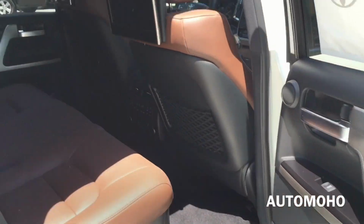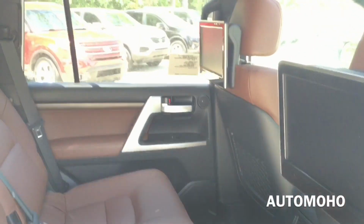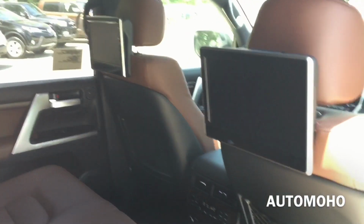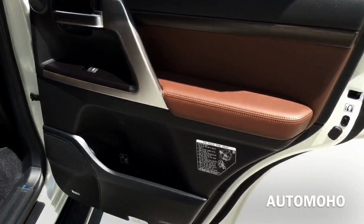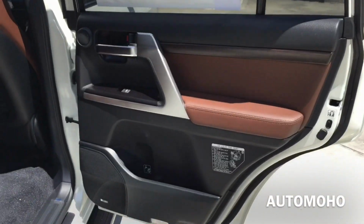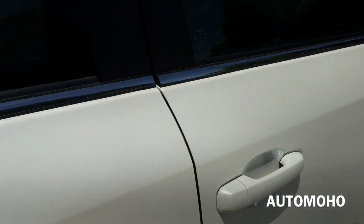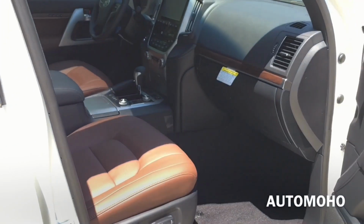Overall, the 2016 Toyota Land Cruiser is a full-size SUV with seating for 8 passengers. Rear seating spaces are very spacious and offer a very generous amount of legroom and headroom, with 38.9 inches of headroom, 68.6 of hiproom, 34.4 of legroom, and 61.1 of shoulder room. I'm pretty sure it's plenty of space for anyone to be really comfortable, even on a long road trip.